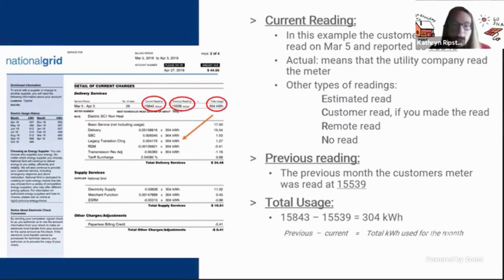If you see in the indented writing there, it says actual next to the current reading. What this denotes is that the utility company is the one that came out and actually read the meter for this customer. So that's what actual means.